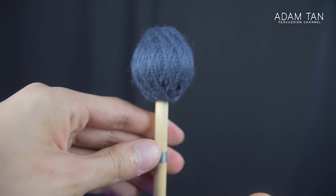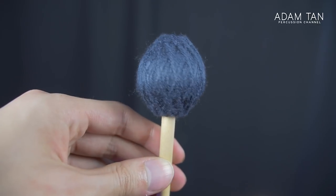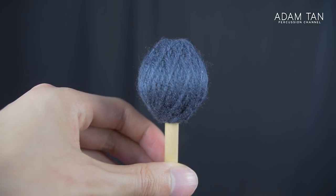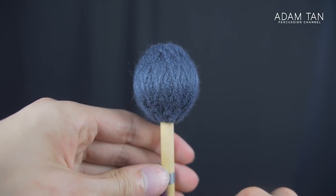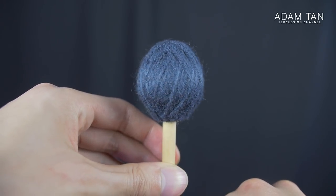Now, once you get to the head, you'll notice that it is the typical, not bullet-shaped head, but a very traditional diamond-shaped head. This immediately tells you that this is going to be more of an articulate mallet over a soft, warm mallet series, and all of the heads look pretty much the same. None of them are overly large or overly small.